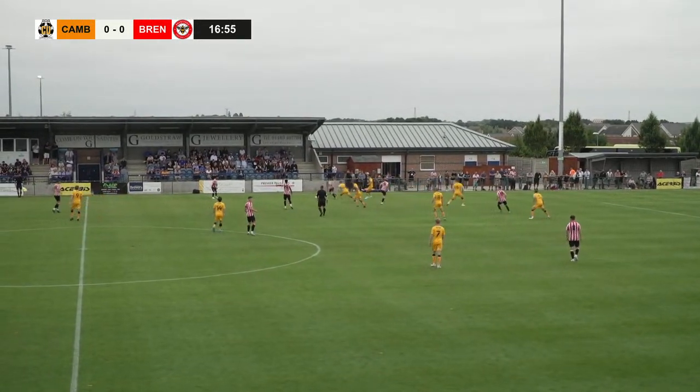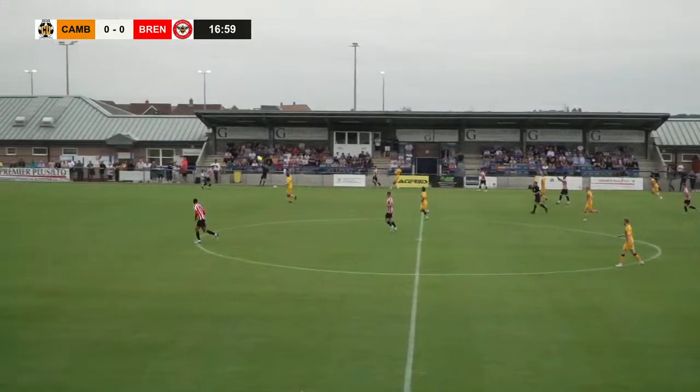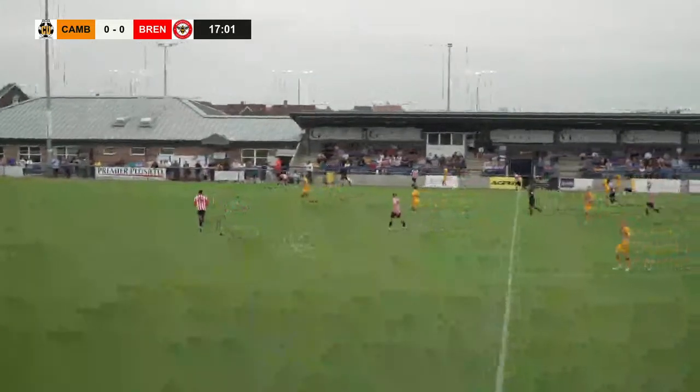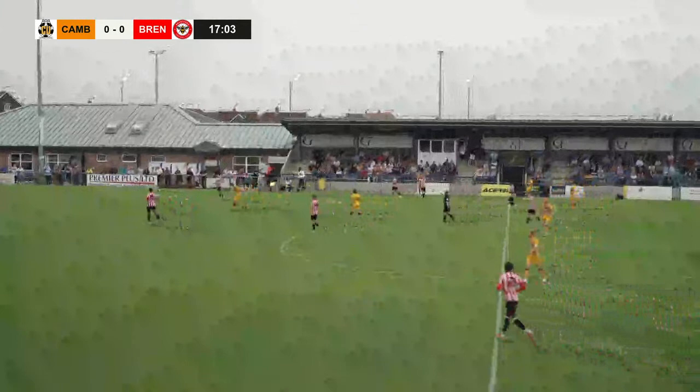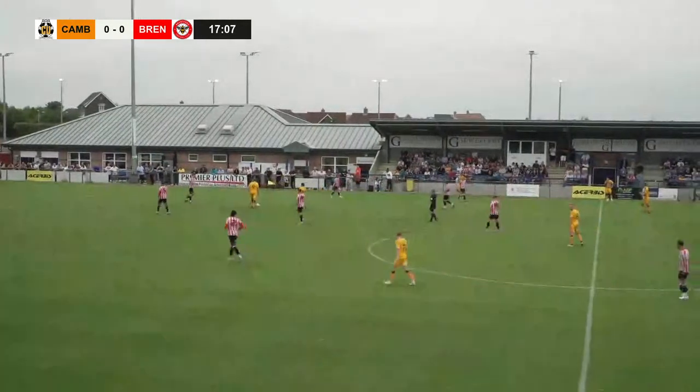Nathan Young-Coombes battles Joe Adams on the ball now. He's just crept out of play there, Joe Adams, as he looks to recycle possession, but United will have a throw in on that far side at St Neots.